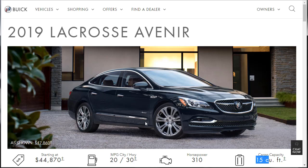The cons: the handling isn't good unless you get the dynamic drive package. I bet you it's bundled into this one. Small cargo space, that's a detractor, and I guess 15 cubic feet isn't a lot. Low-mounted seats, front and back, may limit comfort. I think that gives you a better sporty driving position myself. I don't necessarily think that's a con. So this is just some information I gather from around the net when I do these build and prices.